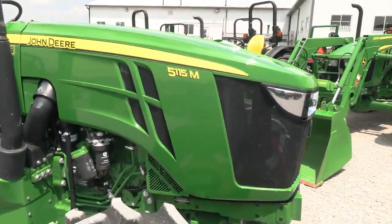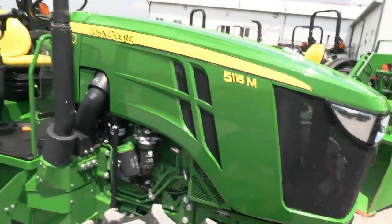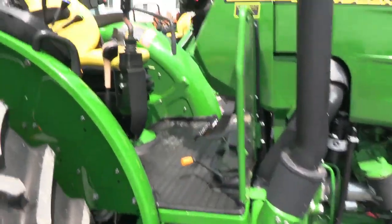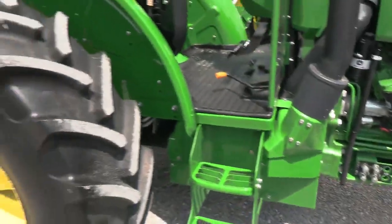Again, it is the 5115M, which is rated at 115 horsepower. And again, very low hours, right at 300 hours. It does have the loader joystick and loader valve. If you want to add a loader to the tractor, you certainly can do so.